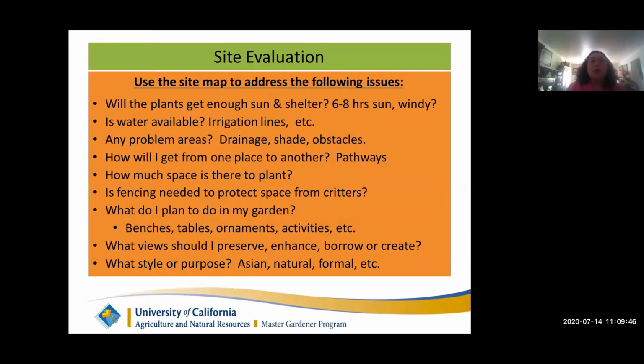The site evaluation is that first thing. You have to figure out, will the plants get enough sun and shelter? 6 hours to 8 hours? Is water available, or do you have to develop that? Where are the problem areas? Shade, drainage, all those things can be obstacles, but maybe they're advantages too. How will I get from one place to another? The pathways, and how much space is there? Proportion is very important in a garden, and that depends on the amount of space that you're working with. Do you need fencing to protect the space from critters or create some ornamental aspect to it?